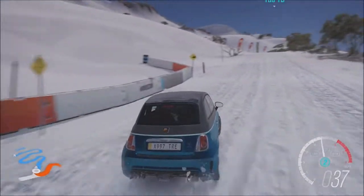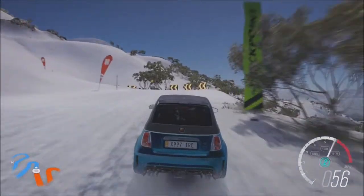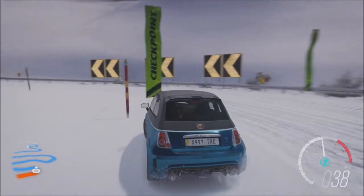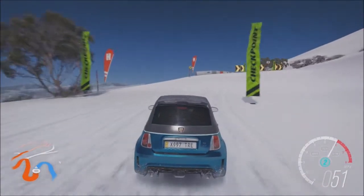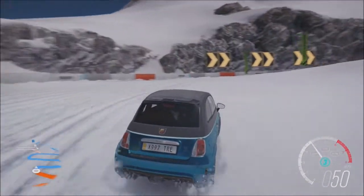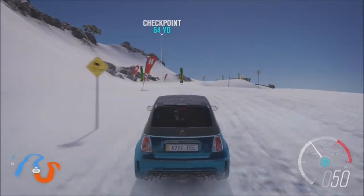For those of you who've been following the channel for a while, you'll know I absolutely love Fiats. Hell, I own one. And the 695 Biposto has become one of my favourites. I reviewed this thing back when it came in Forza Motorsport 6, and I thought it was an absolutely phenomenal little car to drive. Horizon 3, sorry, leads me to believe the same conclusion on land.